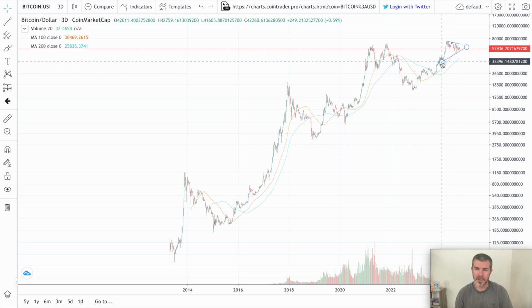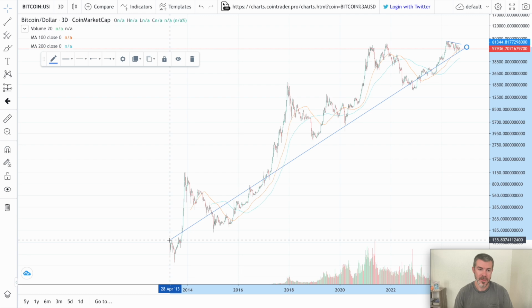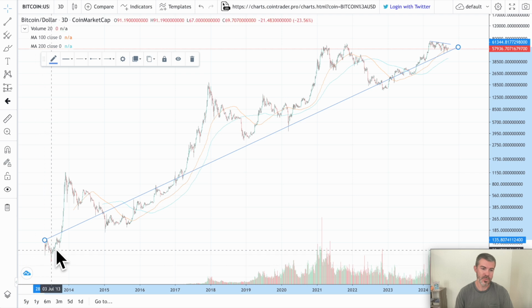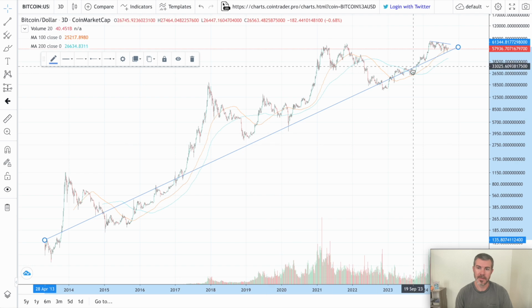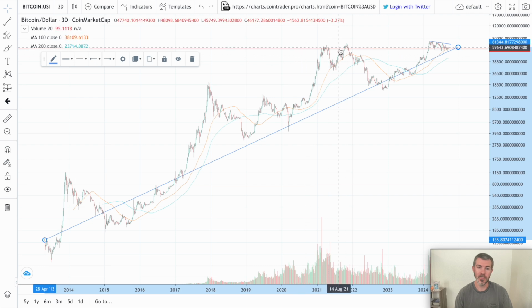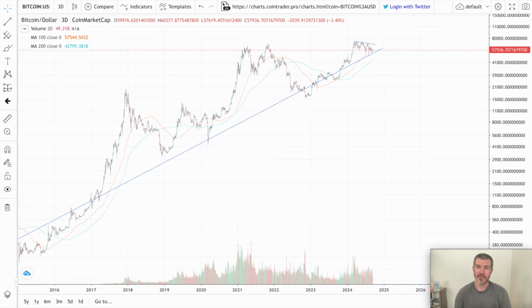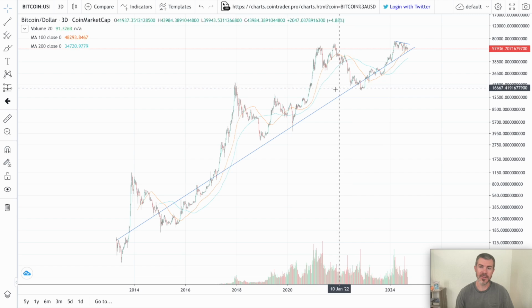But if we want to go way back, you can take this thing and just drag it. And you can see pretty much the pattern that we've been in since 2013. It's either above this line or below this line. If you're below this line, you pretty much want to be buying. If you get way away from this trend line above it, you want to be selling. So I personally wouldn't be selling here. I would be looking for something up here to sell. But if you do draw this line, that makes it pretty dead simple to see the trend that's happening.